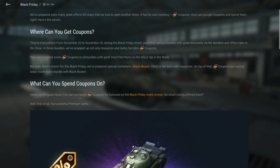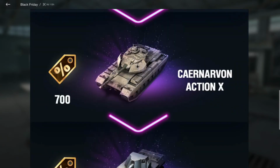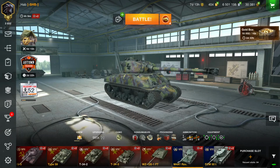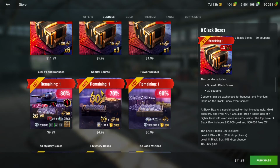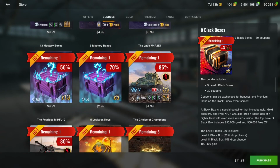What if you wanted the Canavan Action 10? In which case you should have bought it as the store offer for like 15k gold. Because that's another 250 on top. And if we go into bundles, let's see. We have something curious that could reward us here.